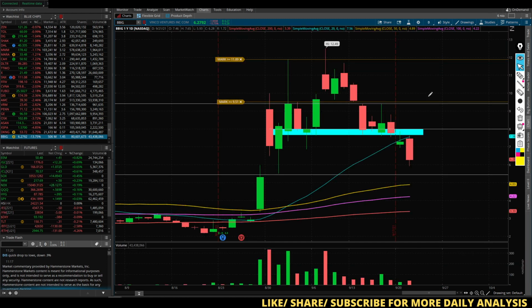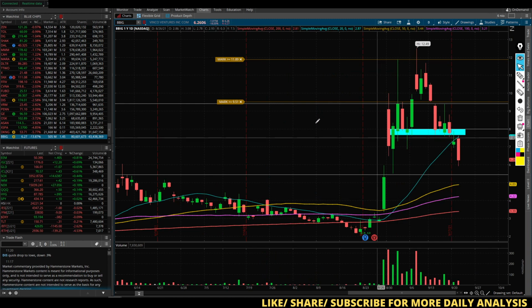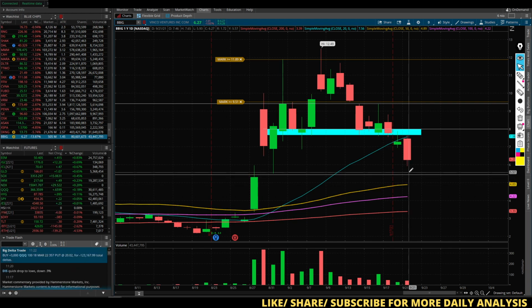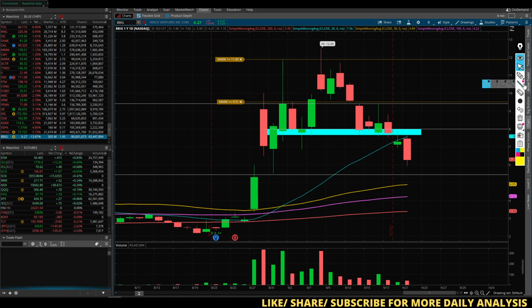But what about the moving averages? These are the moving averages on my screen. The red line is the 200-day, the purple line is the 100-day, and the yellow line right here is the 50-day simple moving average. So if it does drop more, 5.50 is a support, and I will be watching the 50-day as a support.